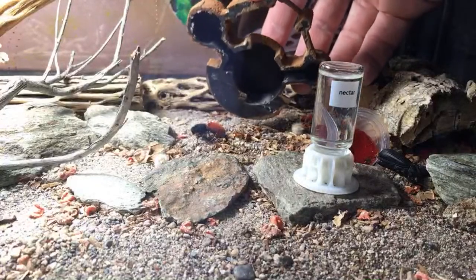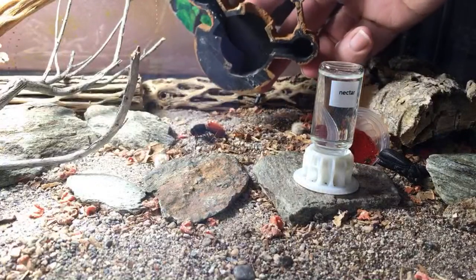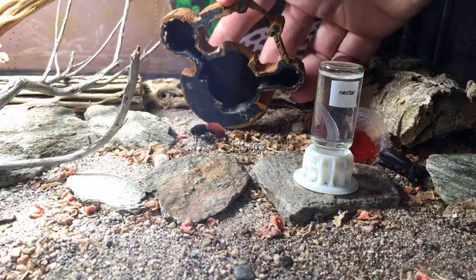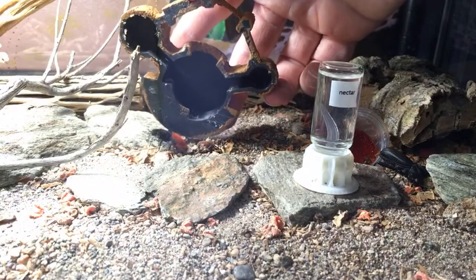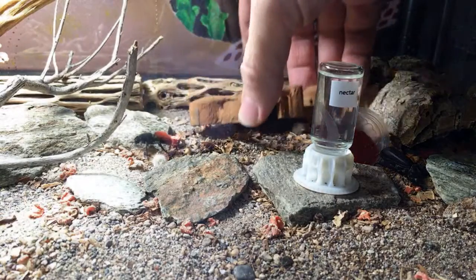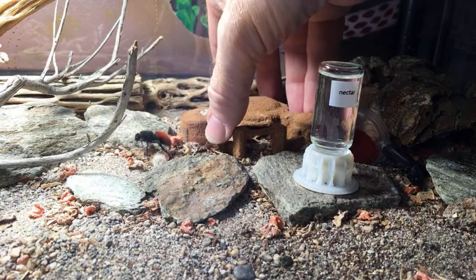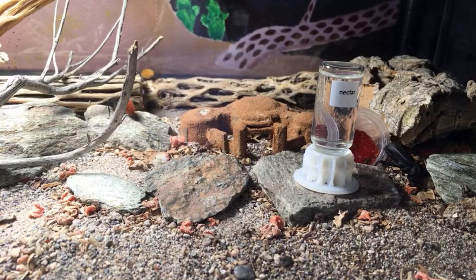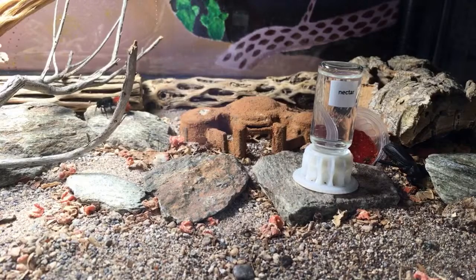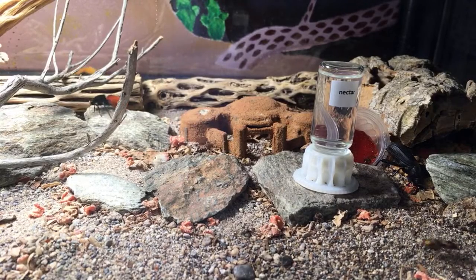I feel a little bit bad that I disturbed her there, but she's not going to be too upset about it. I'll scoot her out of the way so I can put it down without putting it down on top of her. Not that it would hurt her, but she probably wouldn't appreciate that. She'd probably prefer to go in there herself. She's a nice big velvet ant too, one of my biggest. Not even everybody is out right now.